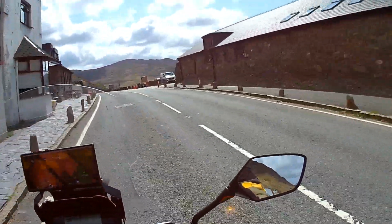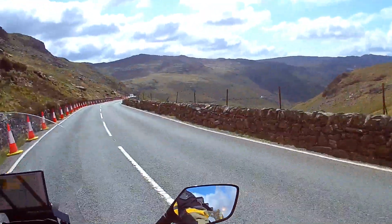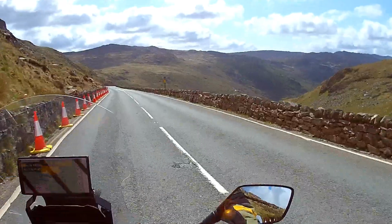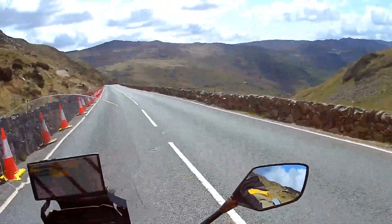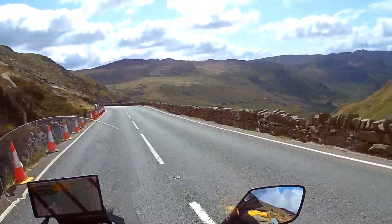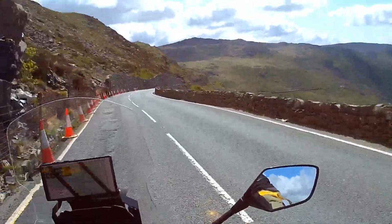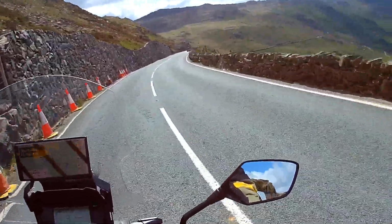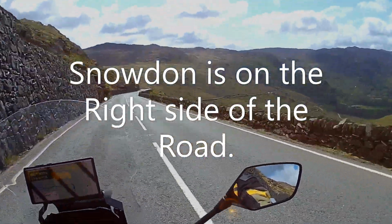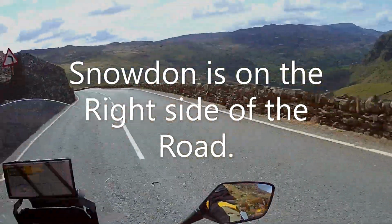It's a youth hostel. Look at that, guys. So we've got our next waypoint in. And we're carrying on the A4086. That's going to take us down between the mountain ranges, or the peaks. Snowdon is on our left. And I don't know the names of the peaks on the right. But Snowdon is up on our left, according to my map, when I looked at it earlier.